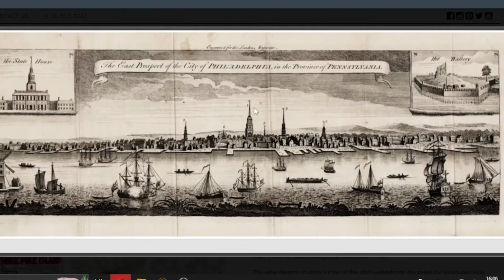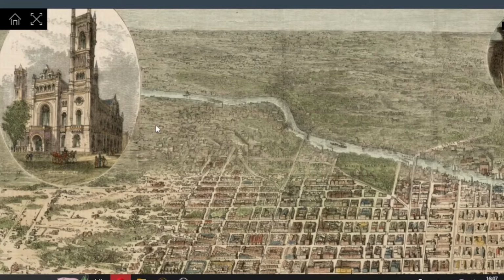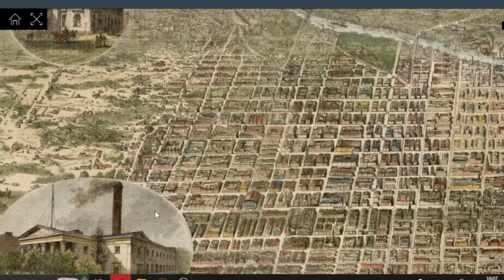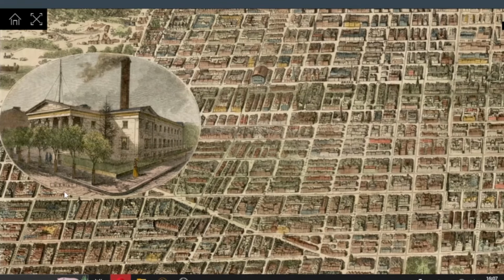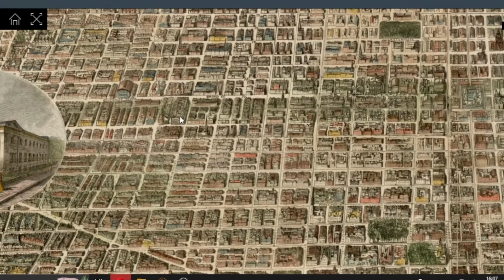So we can jump back to this here for a sec. See that? So there's your image. That is 1761. And this now, 1876. Wait, look at that building. That's incredible, isn't it? Some kind of cathedral. See? This is the US Mint. Look at the size of this. This is quite crazy.